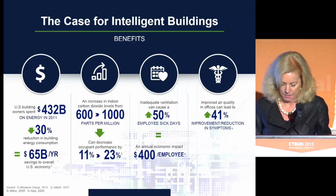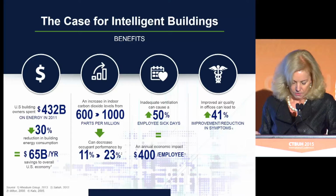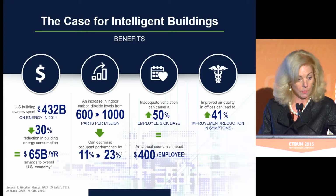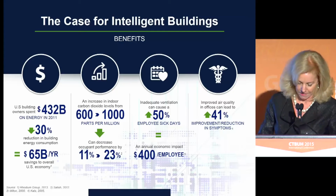On the people side of the equation, building performance, indoor air quality, we all know the impact it has on occupant health and productivity. Certainly research has shown that when indoor carbon dioxide levels rose from 600 parts per million to 1,000 parts per million, occupant performance related to tasks that involve strategic thinking and decision-making, which we all do every day, decreased 11 to 23%. So big impact there. And one of the things I want to mention here, hot off the press, just today at 10 a.m. this morning, the results of a recent study that United Technologies participated in with the Harvard School of Public Health Center for Health and Global Environment, along with SUNY Upstate Medical Center and Syracuse University. We just came out with the results of that study this morning.